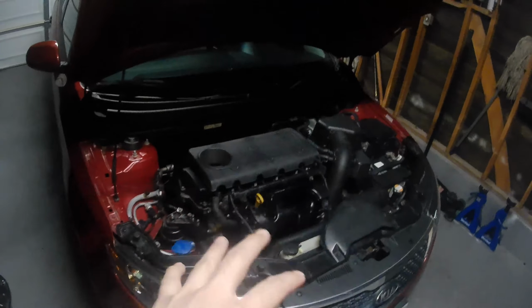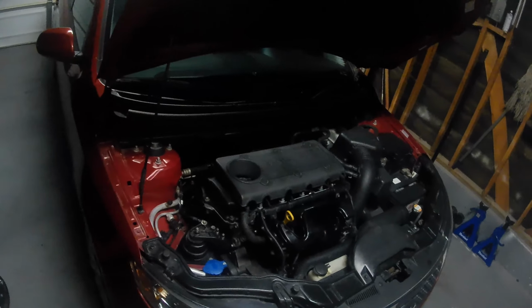But what I would like to do right now is take this thing out for a test drive, make sure that all that work was actually worth it. Fingers crossed, I'm really hoping. I did start it up a little bit last night with the garage open. Sounds a little quieter, but I don't know. I'm still hearing a noise, so I'm just fingers crossed, you know?